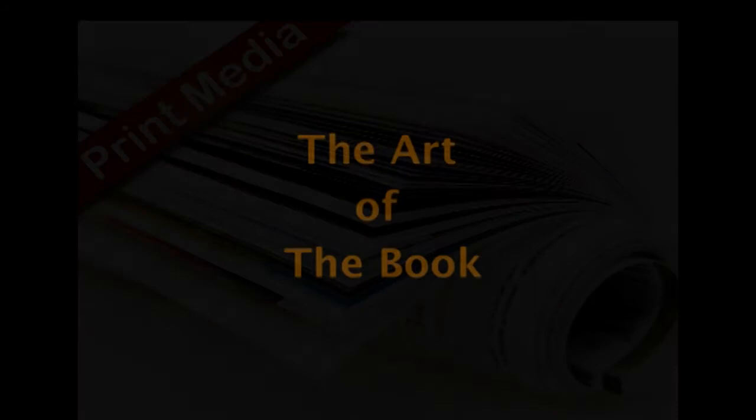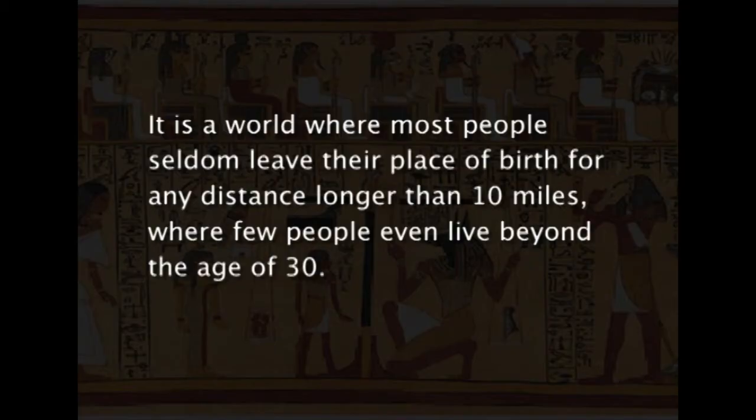This was one of the darkest periods known to mankind. In medieval Europe, pestilence and plague, darkness and fear, witch hunts and illiteracy roam the land. It is a world where most people seldom leave their place of birth for any distance longer than 10 miles, where few people even live beyond the age of 30.